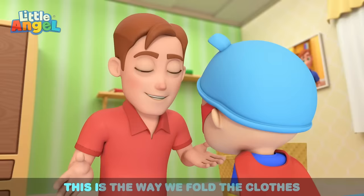Friends, want to take a ride? Let's go! Oh, now we are the police force, the police force. Now we are the police force, we keep everyone safe. Yes, we are the police force, we keep everyone safe.